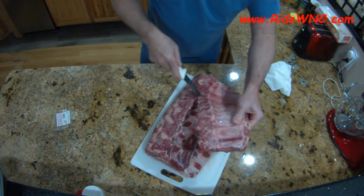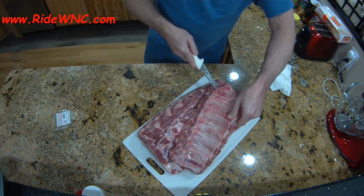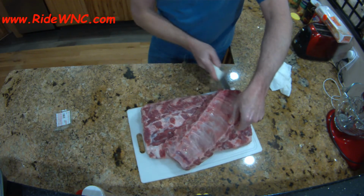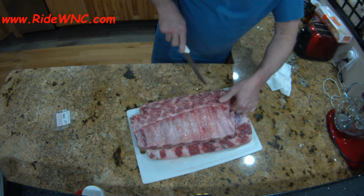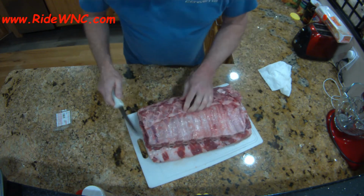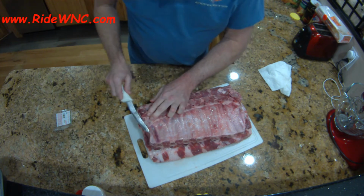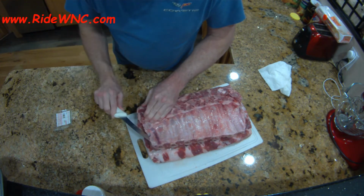So it's going to go from a standing rib roast, and then as soon as this last section is off, now we have two pieces. Now we have beef rib, like you put on your barbecue grill, and then we have ribeye. So there's the beef rib, and there's ribeye. And then this membrane here, this membrane has to come off.